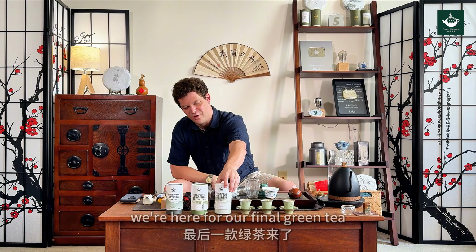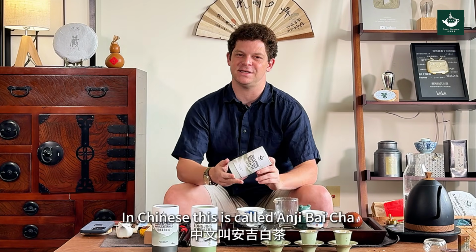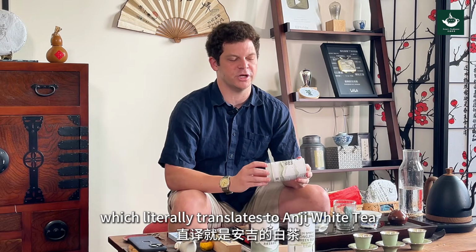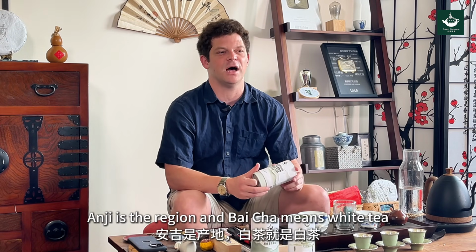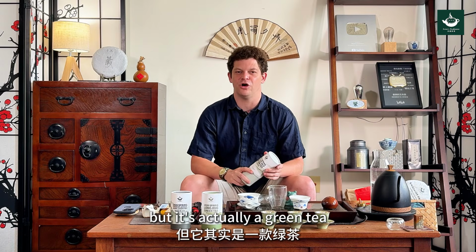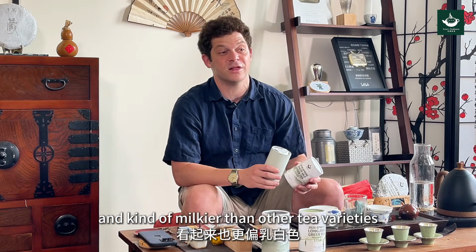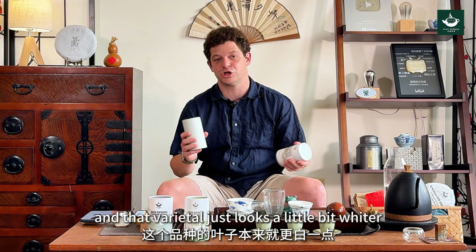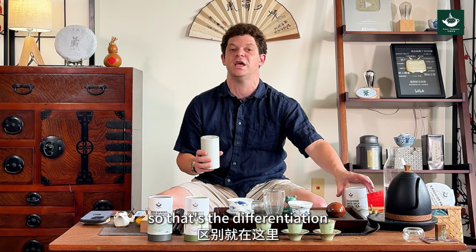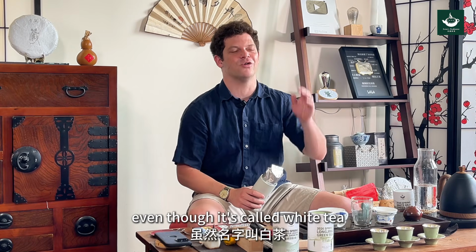All right, everybody, we're here for our final green tea, white Anji green tea. In Chinese, this is called Anji Bai Cha, which literally translates to Anji white tea. Anji is the region, and Bai Cha means white tea. But it's actually a green tea. The leaves are just a little bit whiter and kind of milkier than other tea varietals. It's a specific varietal of tea plant, and that varietal just looks a little bit whiter, so that's the differentiation. Everybody knows though that Anji is really known for green tea, even though it's called white tea.